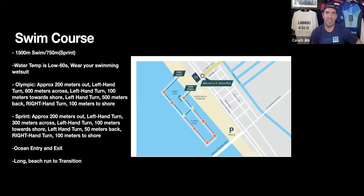Swim course: 1,500 meter swim for the Olympic distance race, 750 meter swim for the sprint race. Like I said, the water temperature is in the low 60s, so wear your swimming wetsuit. A swimming wetsuit gives you buoyancy. Everyone knows the surfing wetsuit is for agility; the swimming wetsuit is for buoyancy. There are a little more air pockets in the swimming wetsuit. So if you have the option to get a swimming wetsuit, get that swimming wetsuit. It's going to help you float.